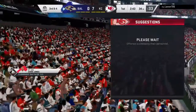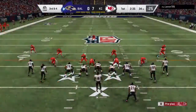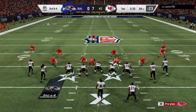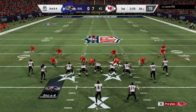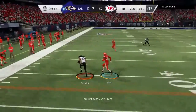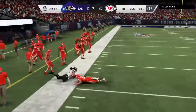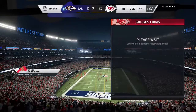No gain on the play that time, and they'll look to convert on what will be a 3rd and 4. Now on 3rd down, an extra DB out there for the Chiefs. Jackson from the shotgun. Snead's got it. That one good for 13 and a Raven first down.